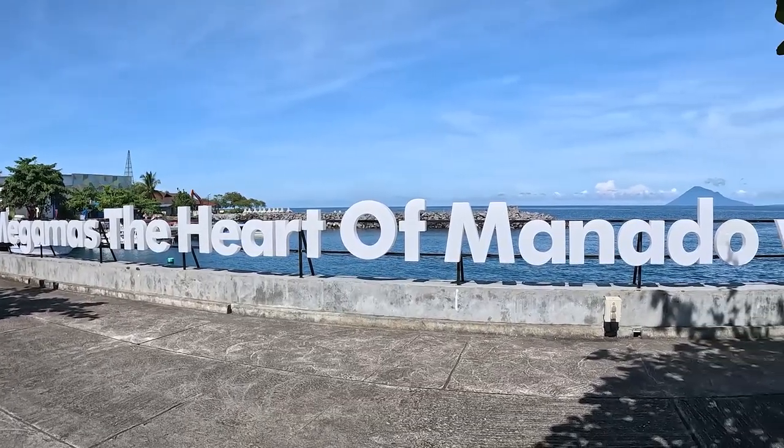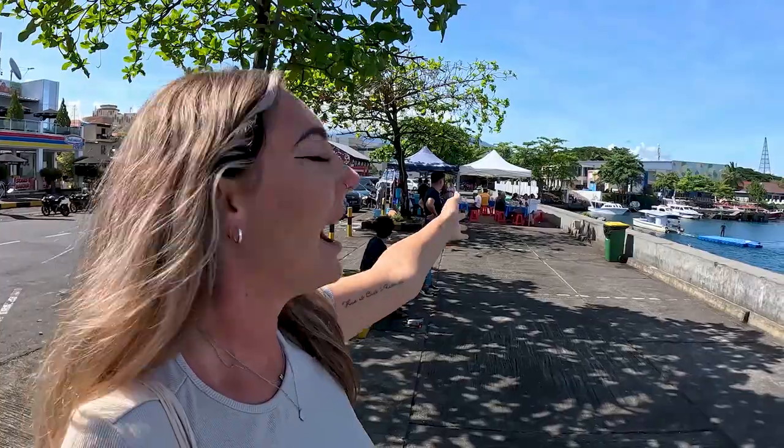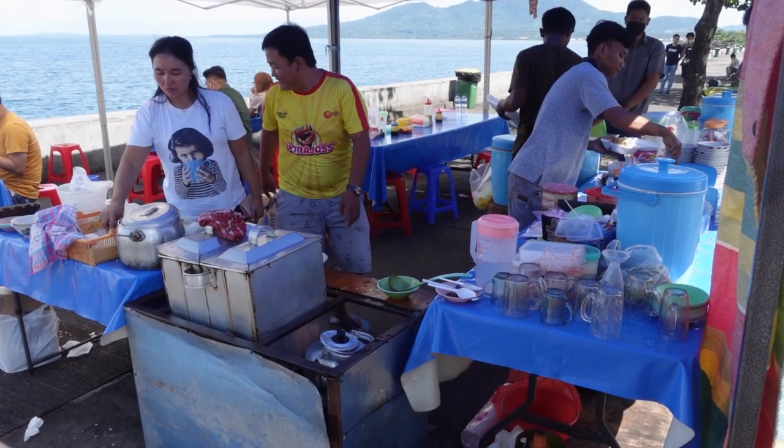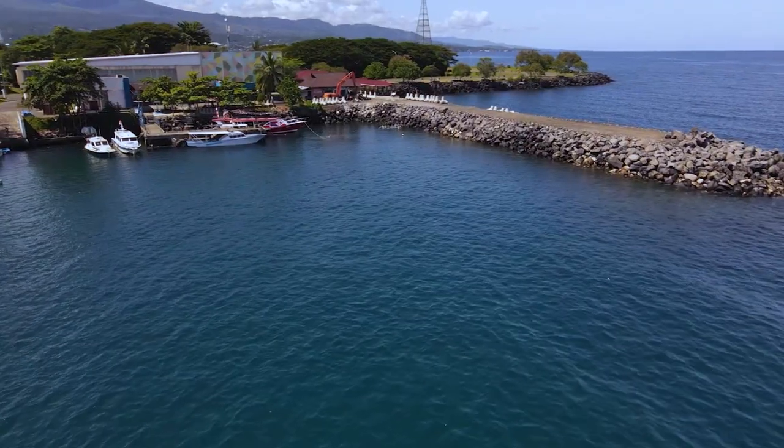So we are starting out today here at Mega Mas, it is called. It is next to the ocean, next to the harbor actually, because it's right behind me, you see the harbor. And maybe you see there, they have all kind of food trucks. It's there every time during the day, but mostly at sunset. People come together here to have food and to just enjoy each other's company. I am exploring this little area right now, and it looks so cozy with all the food stands here. And it has actually a beautiful view. It has a view at the ocean.